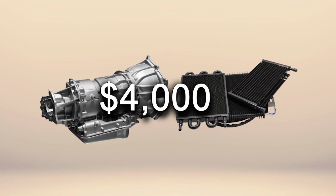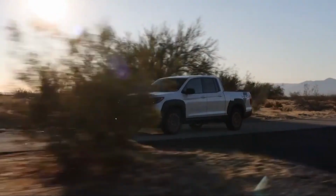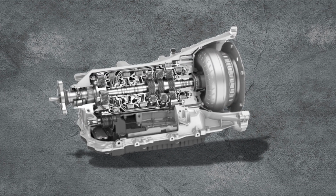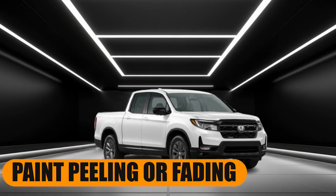The solution to this problem is to replace the transmission and cooler with new upgraded units. This can cost $4,000 to do. So this is why we advise to avoid these early models. Even if you get one, make sure that the transmission cooler is upgraded and the lines are also replaced. This will save you a bunch of headaches because you don't want to replace the whole transmission for such a simple issue.